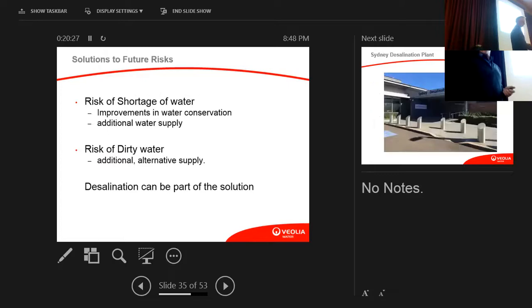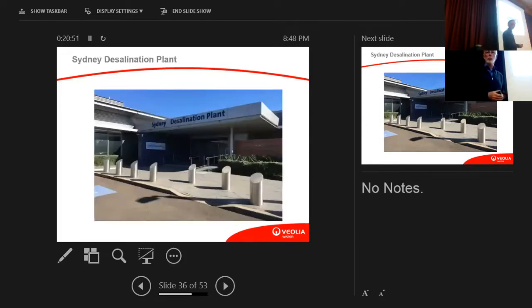So solutions to future risks. We have the risk of shortage of water, so we can either improve our water conservation, or we can have an additional water supply. We also have the risk of dirty water, which can be quite serious as well. Again, we could need an additional alternative supply, and desalination could be part of the solution. Well, in fact, it is part of the solution at the moment.